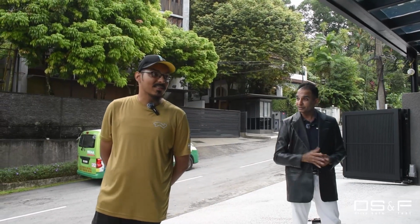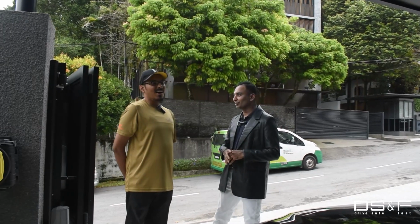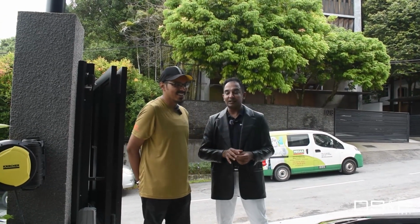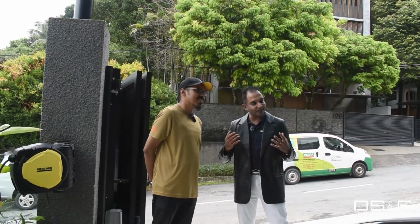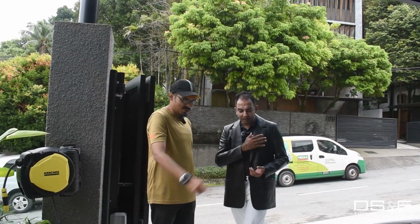Straight 6, with the famous M54 engine that powered most of the cars of that era, including the E39, one of the best 5 Series BMWs ever made. We're going to have to look at that later.